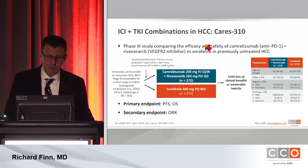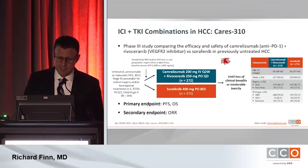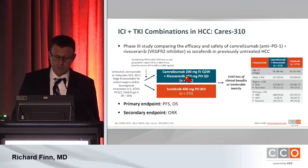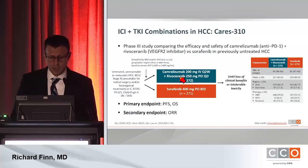Also positive when we talk about TKI and immune checkpoint inhibitors was the CARES-310 study. Look at pembrolizumab and rivoceranib versus sorafenib. Neither of these drugs are currently approved in the U.S. Rivoceranib, also known as apatinib, is approved in China. It's a very potent VEGF TKI. And this study looked at this regimen versus sorafenib. PFS and OS were the primary endpoints.